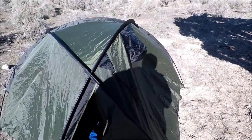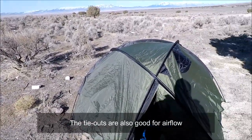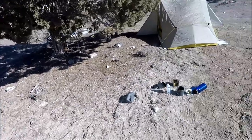And that's just a quick rundown. It has tie-outs for if it's windy, but it really wasn't too windy. Just windy enough to be uncomfortable. Anyway, so we're going to get set up.